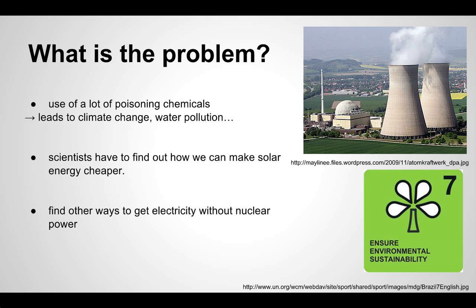What is the problem? The problem in our world is that we use too much energy. To produce that energy, we need a nuclear power station and a lot of factories. For that, we use a lot of oil and coal, which harms our environment a lot. It leads to air impacts like climate change, acid rain, and air toxics.